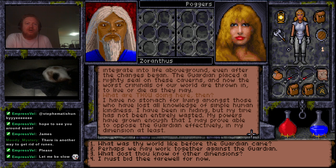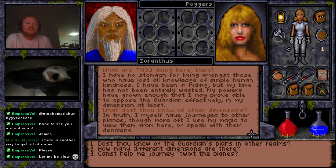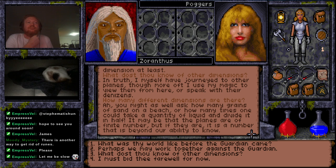What dost thou know of other dimensions? In truth, I myself have journeyed to other planes, though more oft I use my magic to view them from here, or speak with their denizens. How many different dimensions are there? You might as well ask how many grains of sand on a beach, or how many times one could take a quantity of liquid and divide it in half. It may be that the planes are a finite number, but if they are, it is a number that is beyond our ability to know.